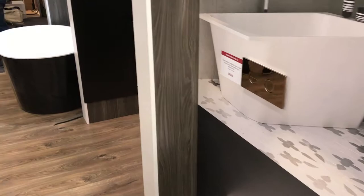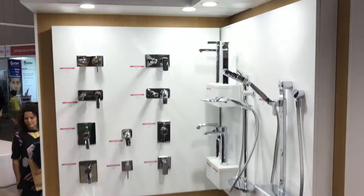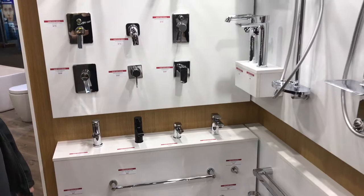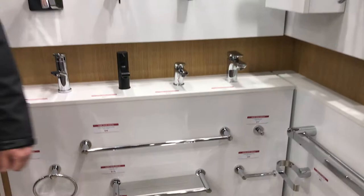Further over, some Caroma tapware and showers. Mixers are all the rage at the moment. Wall-mounted bath and basin mixers, plenty to choose from. Plenty of shine, top quality. Don't forget your bathroom accessories as well. Towel rails, toilet roll holders, we've got the works.